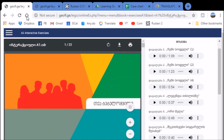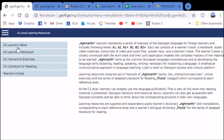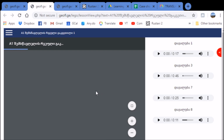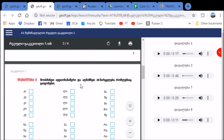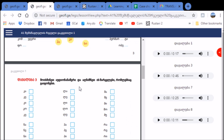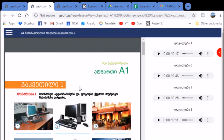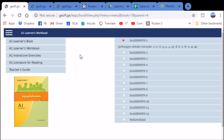That's a great resource. There's also a lot of workbook type things. So if you're a workbook type person, for instance, there's this workbook here and the different lessons. So again, you have some audio here, and then just some workbook in here. I think the workbook is only in Georgian, so that's one downside to it, but it's something you could probably do with a tutor if they don't have a lot of resources. This would be a good resource to use with them. So that's the Georgian as a Foreign Language website.